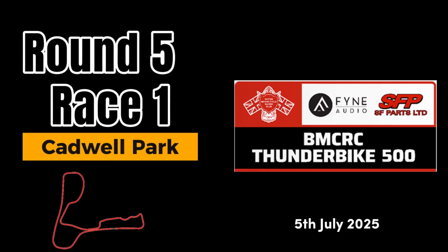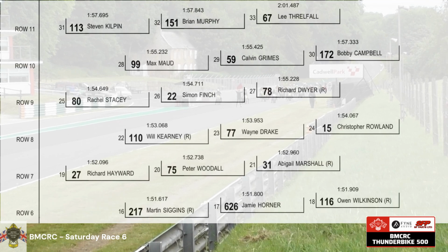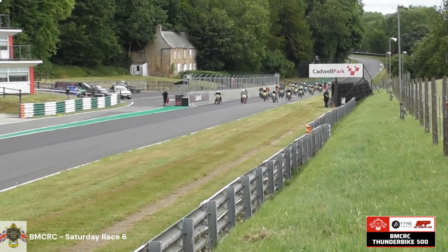Racing, I guess. So we see Mark Sugden on his beautifully prepared bike, which nearly became a target of an awning pigeon earlier today. The 44 machine there. Some of his rivals were having great chuckles, taking photos.